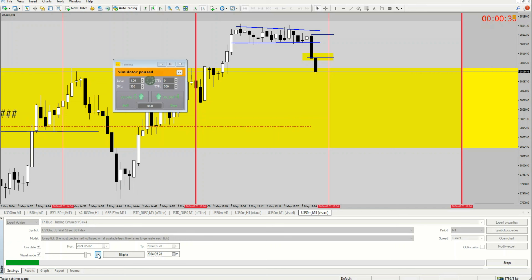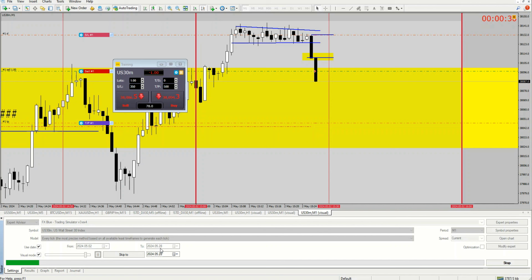So this is where I'm going to put my entry. My take profit is at 50 pips. I'm going to allow it to run, obviously in real time, so that you feel the pain of waiting. Now after I'm taking this one, I want to see how it plays out. If I lose this one, it's okay. If I win this one, it's okay.